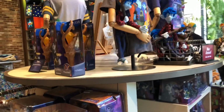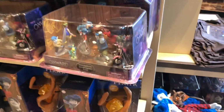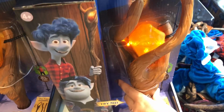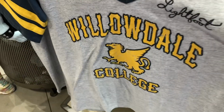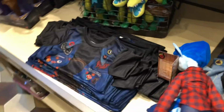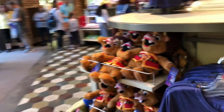And speaking of Pixar stuff, the Onward merch is in the house. There's not a movie out yet, but we've got movie props. Ooh. And Willowdale College. I guess that's from the movie too. Did you find the plushes of these fellas? We've got his little pet dragon here. He's cute. And this shirt. See, none of this is exciting to me yet because I haven't seen the movie.